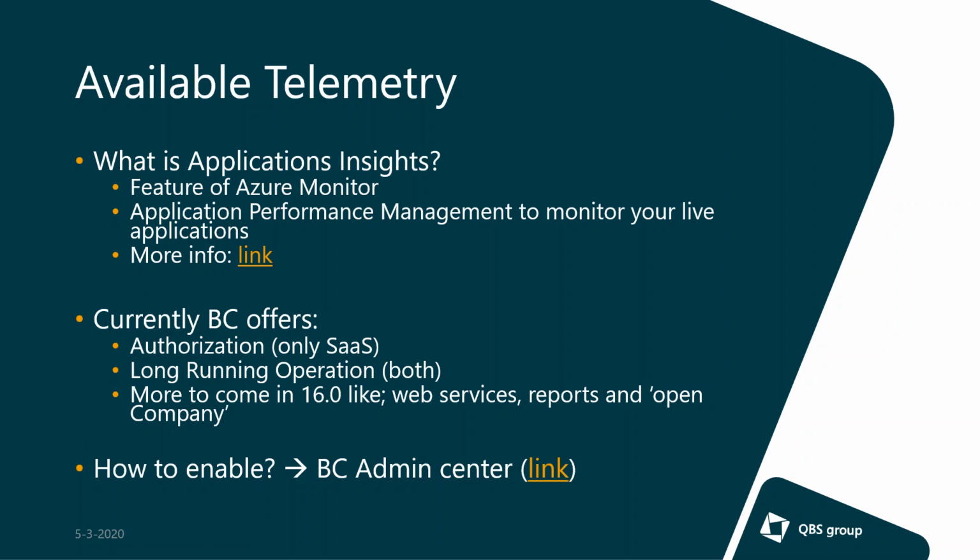How to enable that? This process, that's good to know, requires a restart of the environment. So if you are saying to your end customer, okay, we are going to use this feature to monitor your performance, it's good to know that the environment has to restart. So it's good to enable this feature not during working hours. And more information, of course, in the links mentioned in this slide. And if this presentation is shared with you, you have all the information and also the links as well.